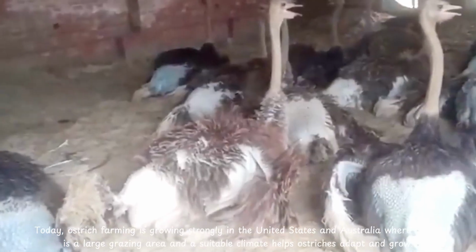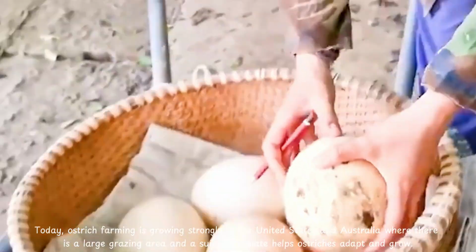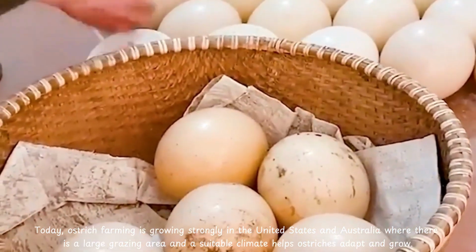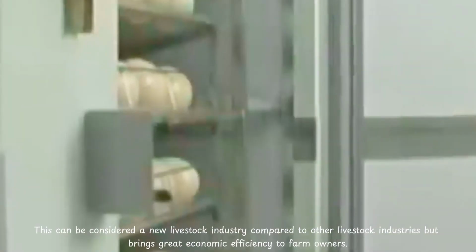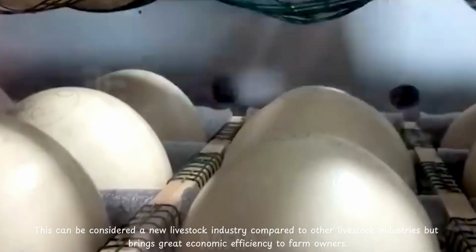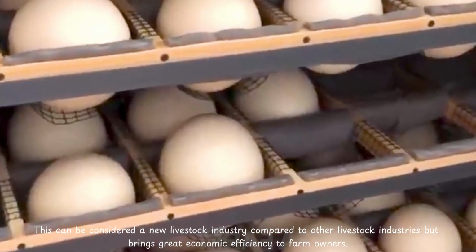Today, ostrich farming is growing strongly in the United States and Australia, where there is a large grazing area and a suitable climate helps ostriches adapt and grow. This can be considered a new livestock industry compared to other livestock industries, but brings great economic efficiency to farm owners.